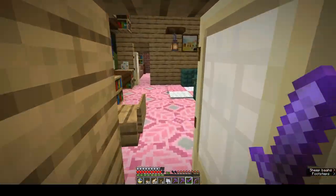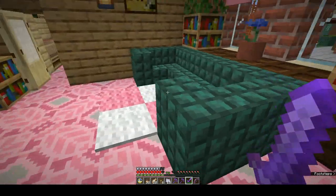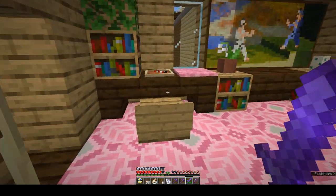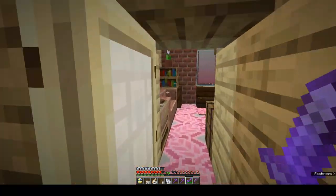Interesting. And we come through here into a little sitting room. Looks like they've got a widescreen television, not bad. Very, very comfy couch. Another little workspace. Oh, one of them's been making rockets. Wonder which one that was.